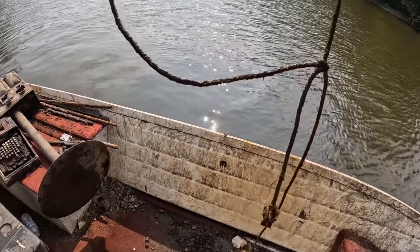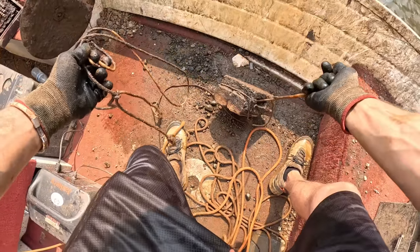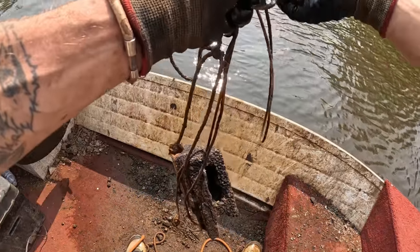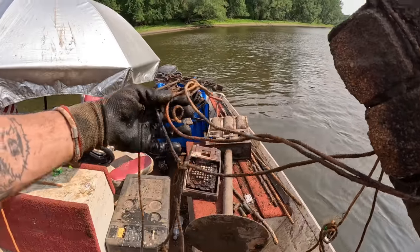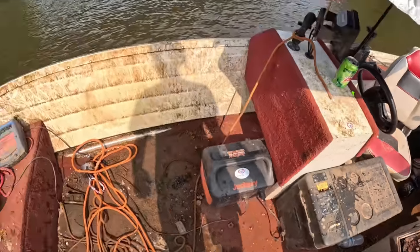I could put this right over my head. Yep, it would like fit around my waist. Oh man, I'm like creeped out. Honestly, that is freaky to think about. I don't know, it seems like whatever it was slipped right out of there at some point. That's messed up, yo.